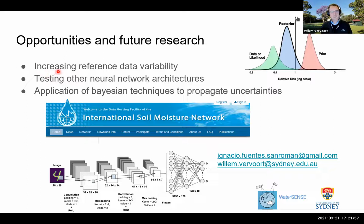And similarly, when we look at some of the data that's available in the capacitance probe area, there's quite a bit of variation across those, and it would be nice to also include that uncertainty in the actual observed data within the actual model, but we haven't got to that point.